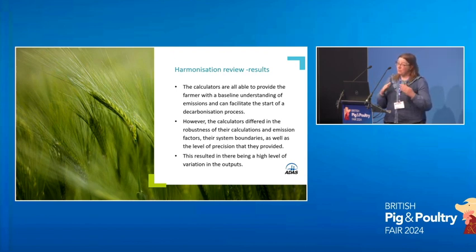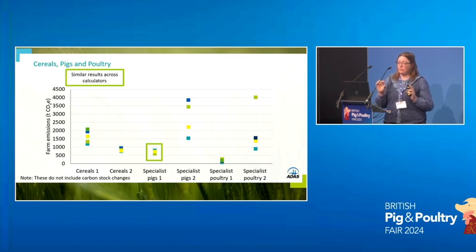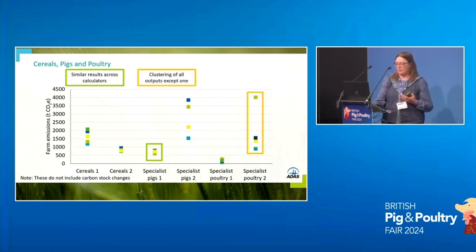They all chose different boundaries around the system, and then the level of precision as well was very variable. And therefore there was a high level of variation in outputs, which this graph will help you understand a little bit more. So I've just picked out here cereals and pigs and poultry, and you can see here the ones that had very similar results across the calculators, for this target audience, I'm quite pleased to be able to say that for that specialist pigs one, and that is the indoor rearing system, there weren't that many differences between the calculators. You can see that they're quite clustered there.